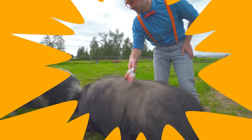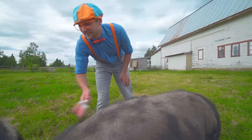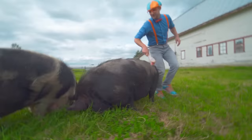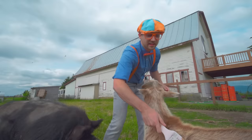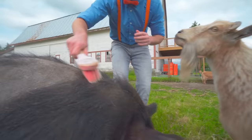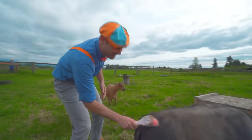You see what I'm doing? I'm using this brush to give him a nice back scratch. There you go. Ooh, does that feel good? Have you ever gotten a back massage or a back scratch? This probably feels just like that. Right, pig? Would you like to get brushed? It's kind of like a bath, but without water, and it doesn't clean you. It just feels really good. I like taking baths and showers, nice and clean, and rubbing a brush on my skin. Okay, here you go.